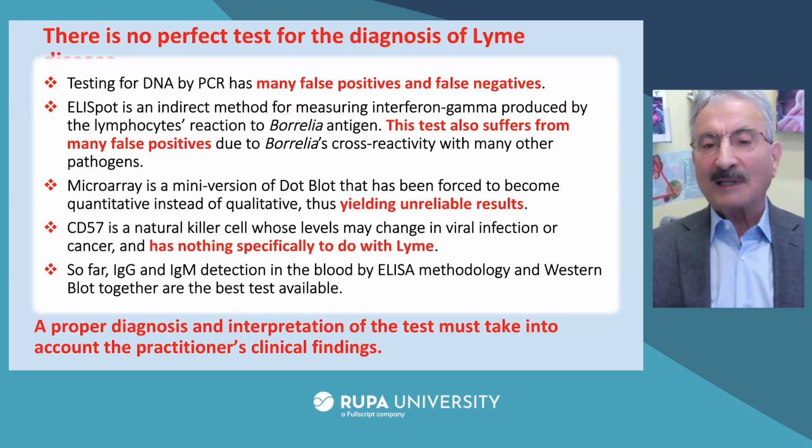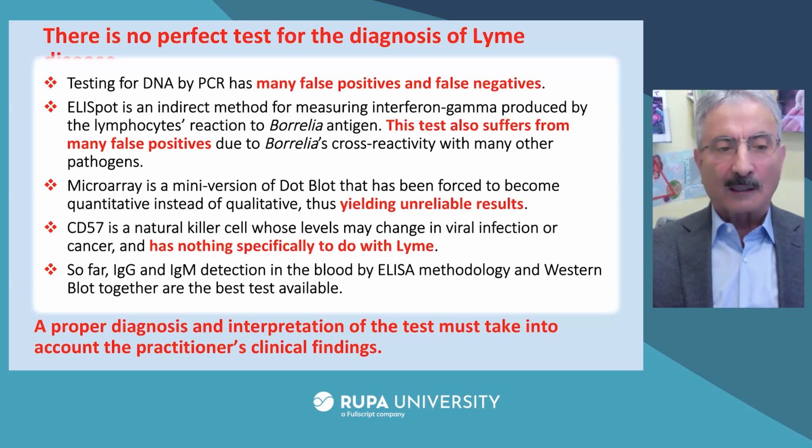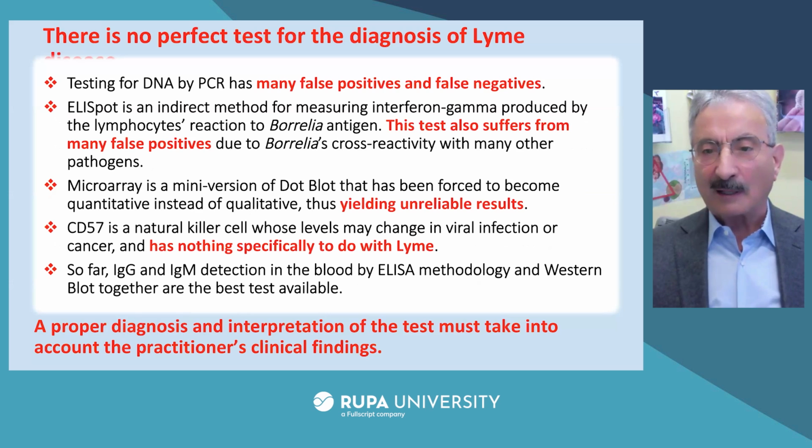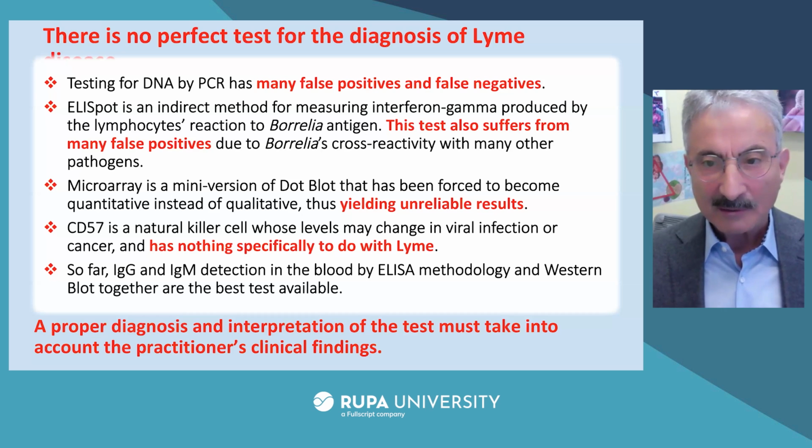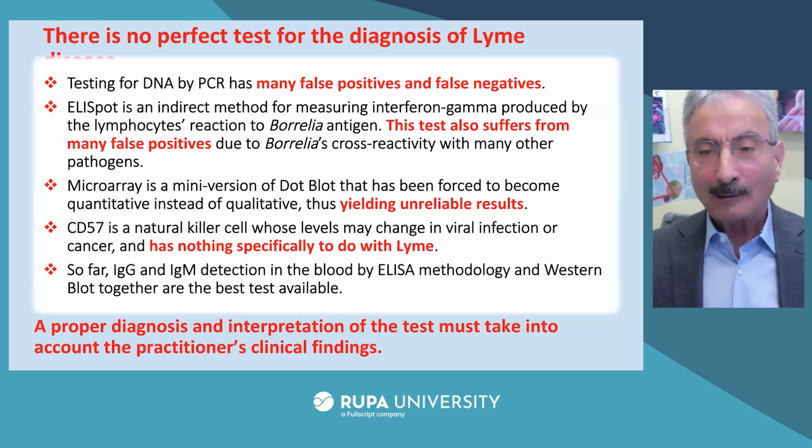So these are some of the tests that are currently offered by many laboratories for Lyme disease. Testing for DNA by PCR. I started 25 years ago doing PCR for Lyme disease. But I found that of the patients who were clinically confirmed to have Lyme disease, only 10% turned positive by PCR. Why is that?